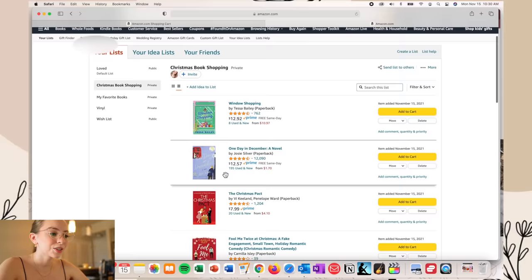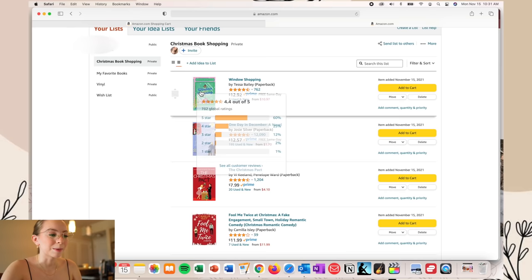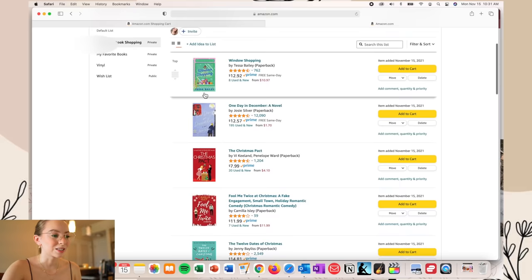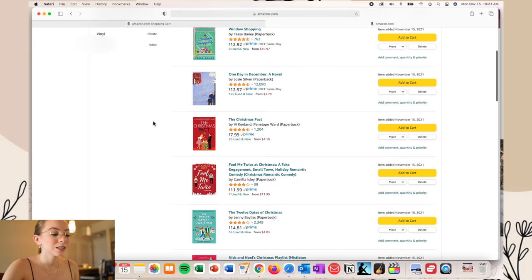As you can see, I have quite a few books already in this list. So I have Window Shopping by Tessa Bailey, which we all know. She's very popular. She came out with a kind of Christmassy book, which is awesome, and it's already up. So that's one that I'm gonna get. Then there's One Day in December, which I'm also gonna get because of my book club. I already did research on this book and voted for it, it wasn't just me. So this book actually won, so One Day in December is gonna be the book club book for the end of November, almost the entire month of December.